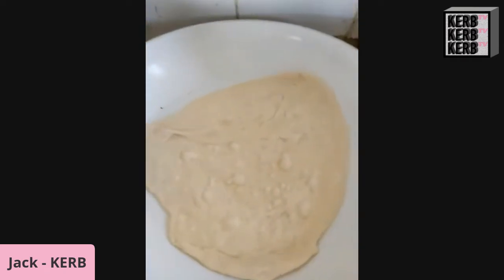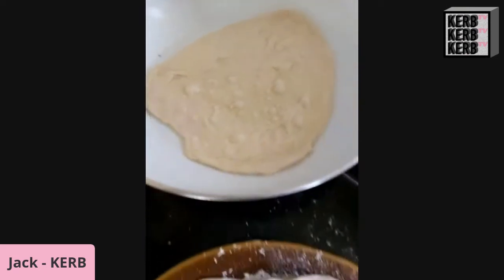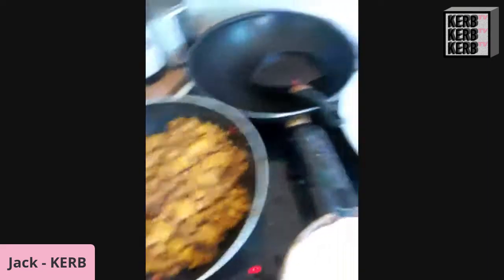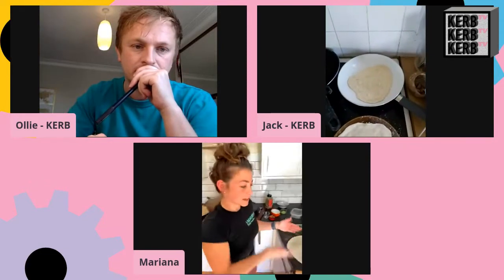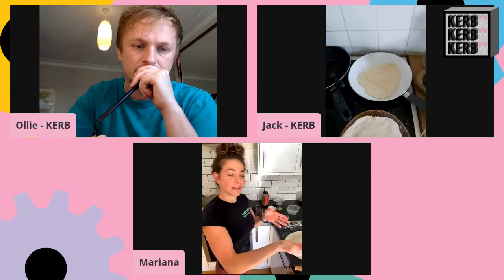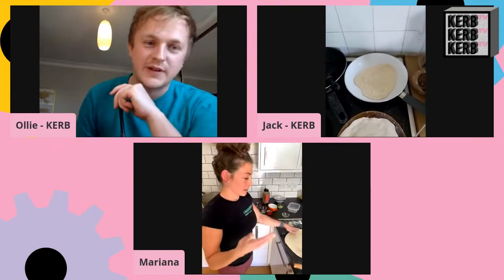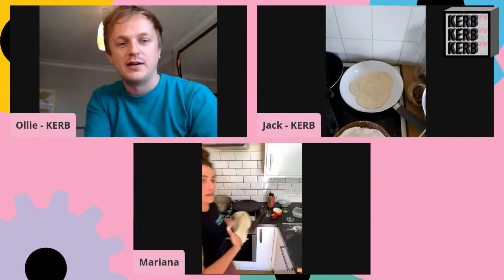So it's bubbling up nicely. Just going to give it a second. Jack, if you're making a plain roti like that, after you've cooked it on the pan, slip it off the side of the pan onto your open flame, and the open flame will help it rise and give it a nice char. That's what we call a sada roti. It's like a plain roti without any of the fancy filling.